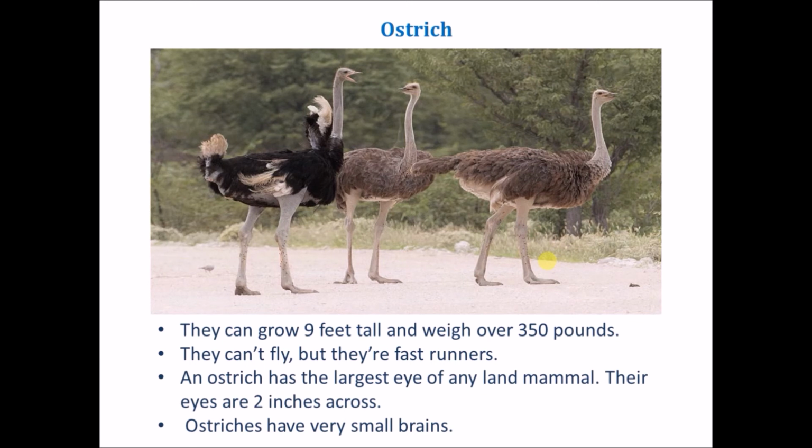They grow 9 feet tall and weigh over 350 pounds. They can't fly, but they are very fast runners. An ostrich has the largest eye of any land animal. Their eyes are 2 inches across. Ostriches have a very small brain.